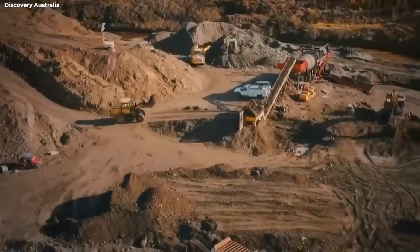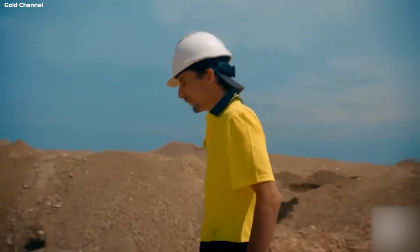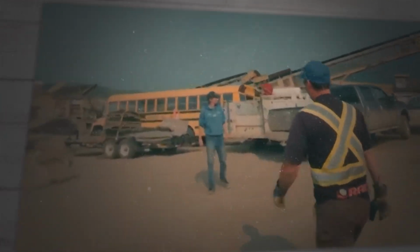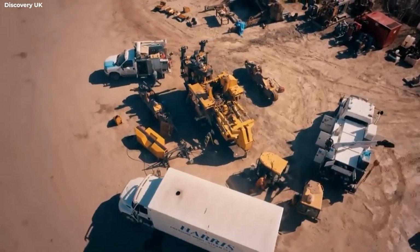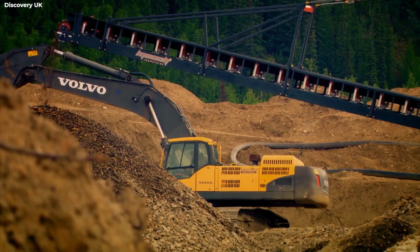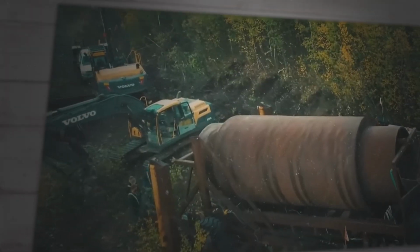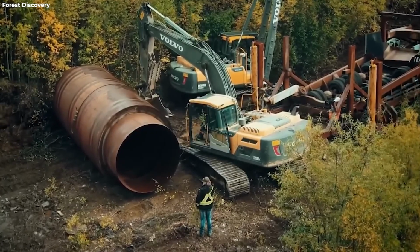Nothing fancy, just enough to start sorting and washing the dirt right away. Every bucket mattered. With this much gold in the ground, wasting even a tiny bit felt wrong. He made sure to bring in both new tech and old methods, a mix of tradition and progress. That way they could pull every last speck of gold from that soil. The Trommel itself needed love. It had been forgotten, but it still had life left.